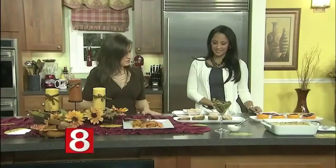So here we have sweet potato boats. A lot of people do sweet potato casserole with marshmallows.